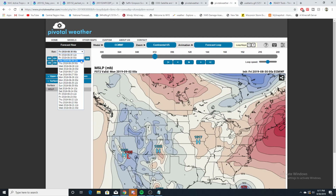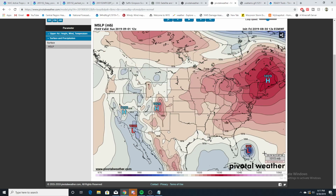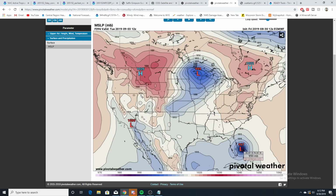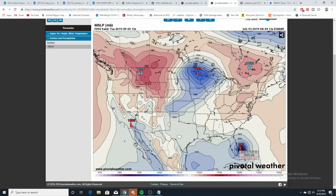Oh, that's right. I'm a complete idiot. The European model only updates every like 8 hours or something like that, so it's going to be spaced out a lot more than the GFS. But anyway, there it is coming up to Florida right now. And you can see it's about the same exact track as the GFS, except it is a little off to the east.